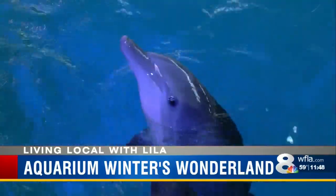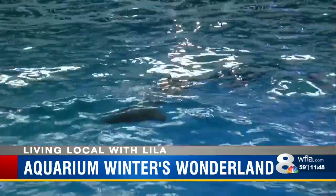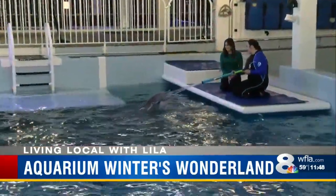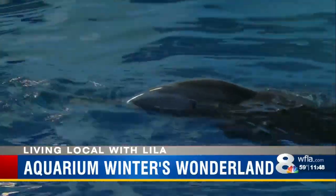The newest member of the Dolphin Tail family is here just in time for the holidays. PJ was actually recently rescued. She's an older animal estimated to be in her 30s, and she was found to be partially deaf and partially blind. So she probably had a hard time hunting in the wild, and that's why she was deemed non-releasable.